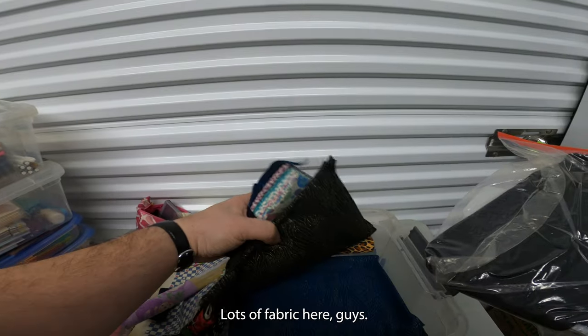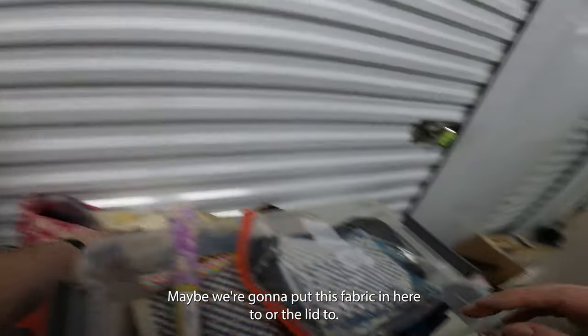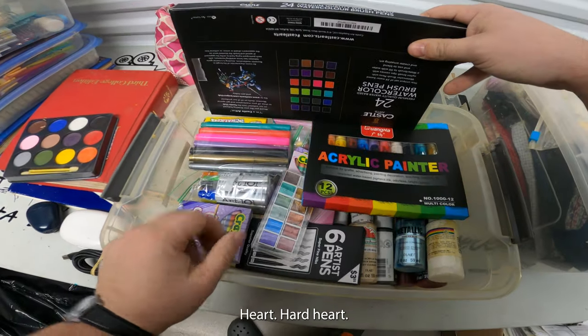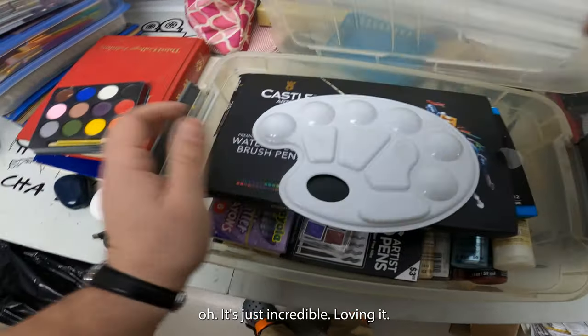More fabric, lots of fabric here, guys. Maybe this is the kind of fabric that people want. We're gonna put this fabric in here too. Where'd the lid go? Here's the lid. Rocking the Crocs today. Okay, what else we got? We got art. Look at all the art. All this paint. Oh, it's just incredible.